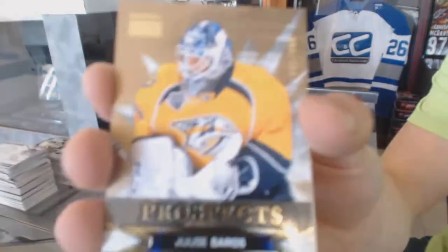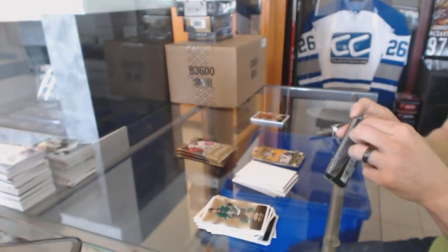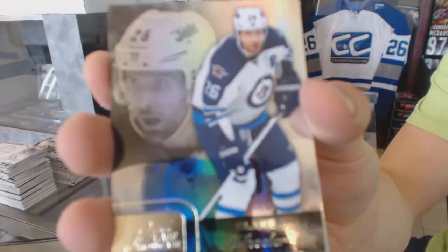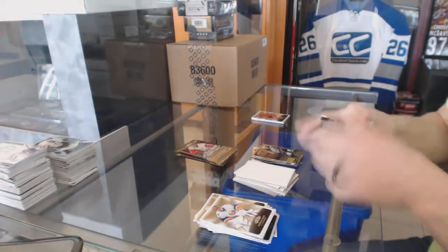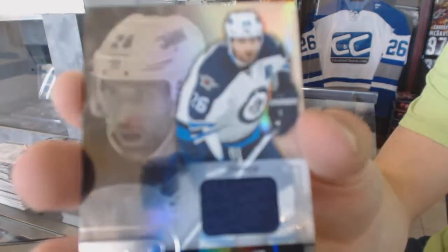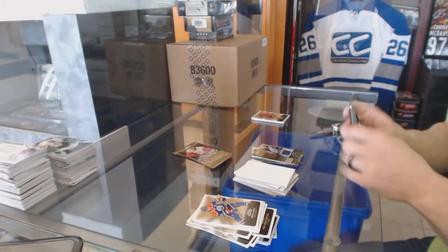Skybox Premium Rookie number 499 for the Nashville Predators, UC Saros. Flair Showcase for the Winnipeg Jets, Blake Wheeler. Flair Showcase jersey for the Winnipeg Jets, Blake Wheeler. Because why not? Blake Wheeler.